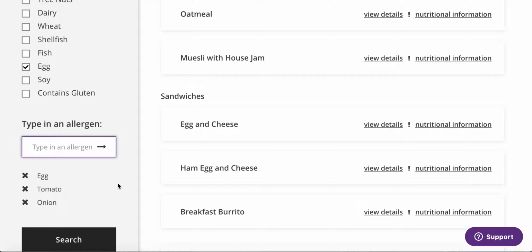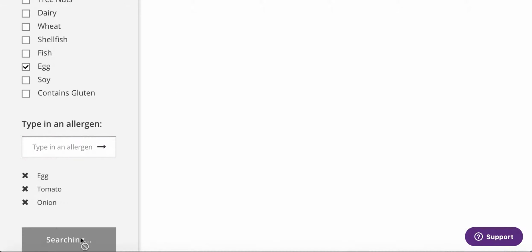And really, the human brain isn't built to take a list of items that the guest cannot have and produce an accurate and comprehensive list of all the menu items that the guest can have, especially during a busy Friday night shift. CertiStar helps by quickly looking at the ingredients and the ingredients of the ingredients and coming up with a full comprehensive list of all the things that the guest can have. And all you have to do is hit search.